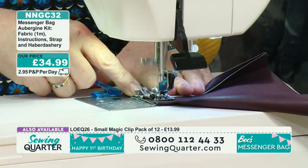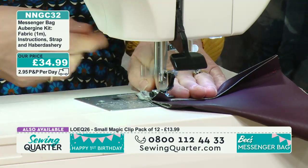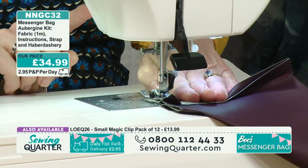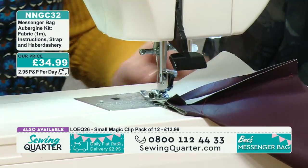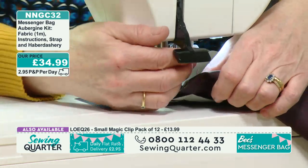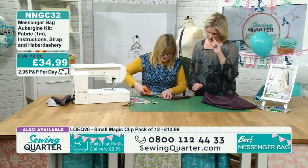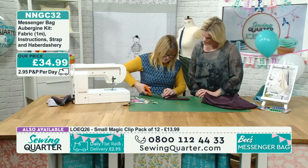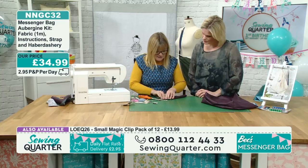Obviously, if you've done this properly, you would just see the wrong side on this side. But we're going to contrast. I just thought of the weekend, I'll do a little extra bit so you can see it better. Right, once you've sewn across, just snip those little bits off, not too close to the stitching, and that'll help it to lie flat.